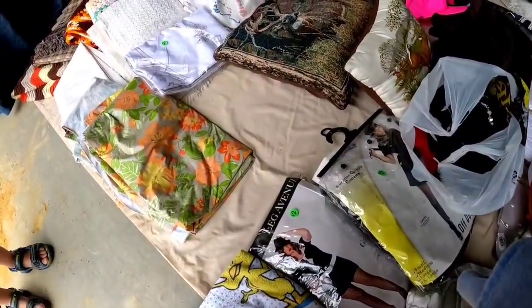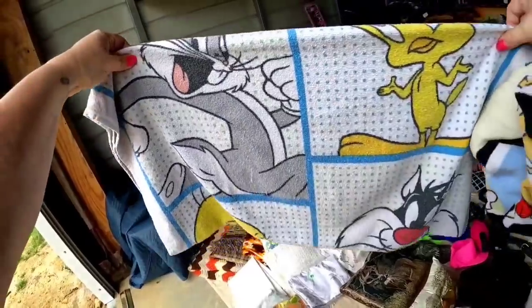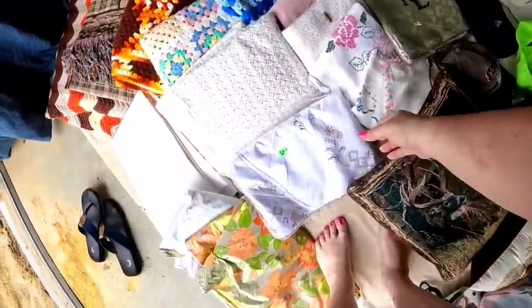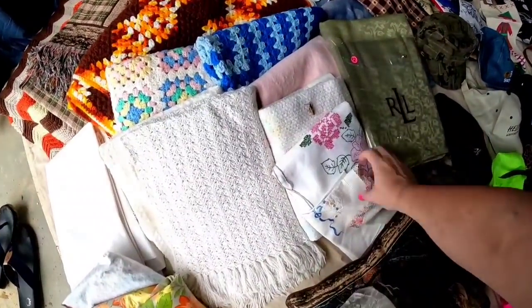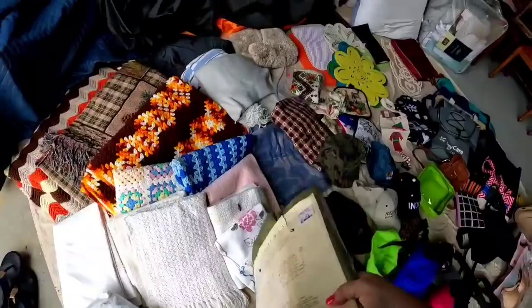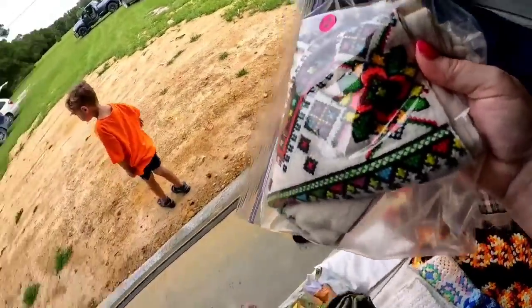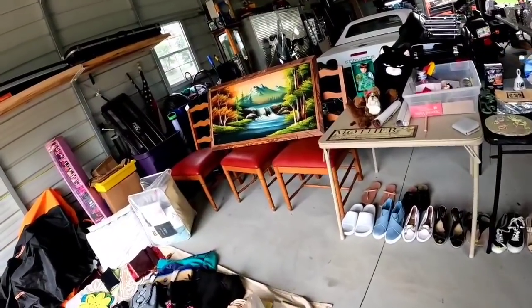Then the other towel that was down there, I definitely saw Tweety Bird when I looked at it. This one is a really cool vintage Looney Tunes. You can see Bugs, you can see Sylvester. That one was fun. Now I did take my shoes off because I didn't want to get dirt, and found amazing embroidered pieces as well as a new Ralph Lauren tablecloth. This Ukrainian cross-stitch piece was just absolutely amazing.